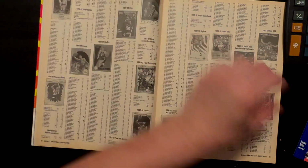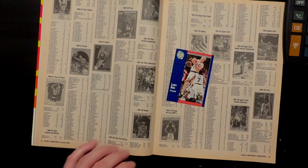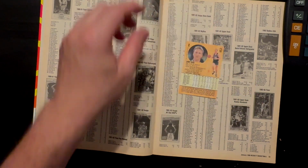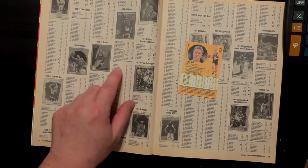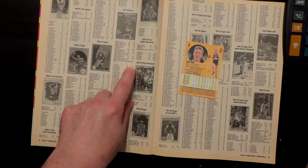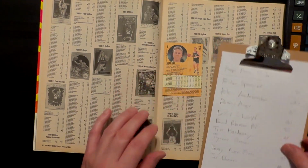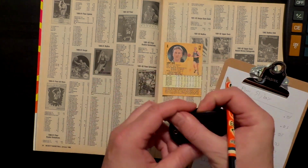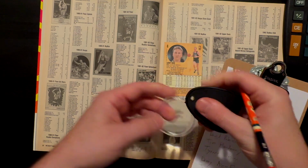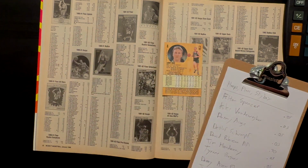$0.65. Alright, final card here. Larry Bird. Let's see where we're at here. Larry Bird, number 8. And we need a 55-cent card. And he is a 50-cent card. I know you probably can't see that. I can bring this out here, just so you know it online. There we go, number 8, Larry Bird. 50 cents right there.